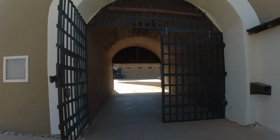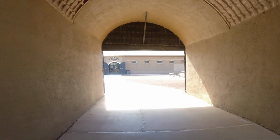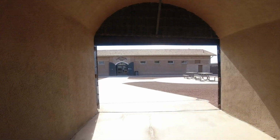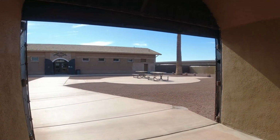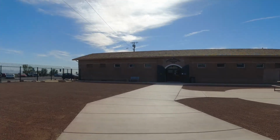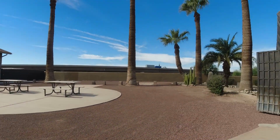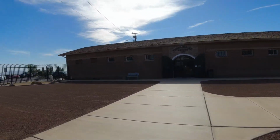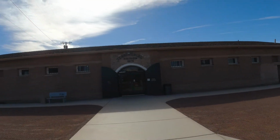Here's the Sally Port, which was the main entrance to the prison. So they'd bring prisoners in here, they'd close this back gate and close this door. They'd get the prisoner out and walk him through here. And that's the same way they do it today. They have a Sally Port.